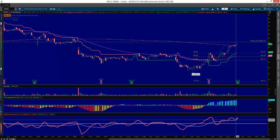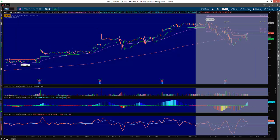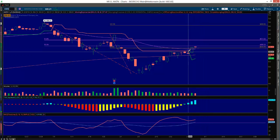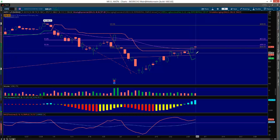Last one is the A out of FANG. Amazon is right at a little fib cluster. I just have two lines right there. But the thing is that I like, Amazon crossed the ATR trailing stop yesterday. So you've already got Thursday, and I like it when you catch it when it first crosses.